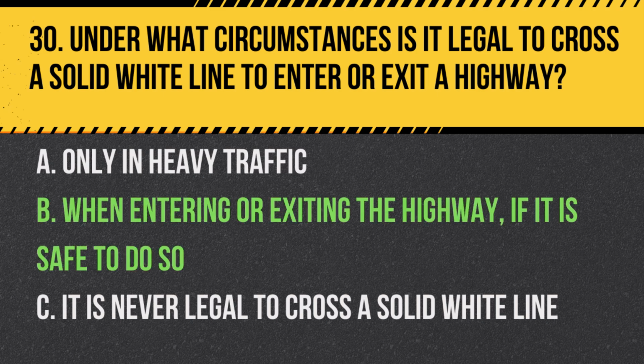Answer: B. When entering or exiting the highway, if it is safe to do so. While solid white lines indicate that lane changes are discouraged, they can be crossed to enter or exit the highway safely.